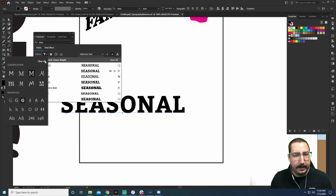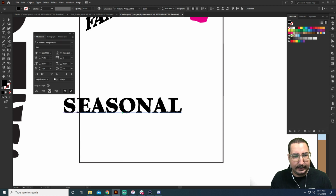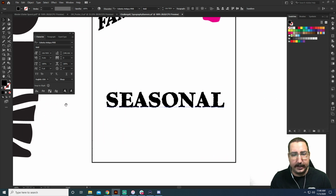And here I want it to be something a little different. So we're going to clear all. And I found this great font on Adobe Fonts called, let's see here, Celestia. So it looks great. And what I want to do is create this little curve that I have here, right? We have a curve on the bottom, but then a curve on the top that fills that same size.